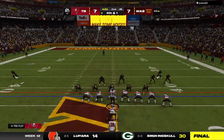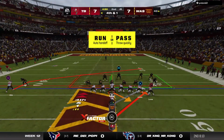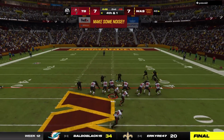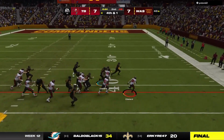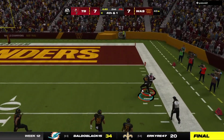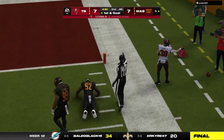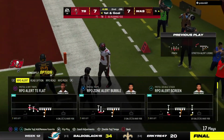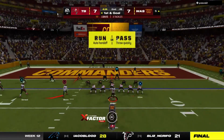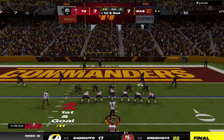Here we go. Going for it, here's ETN. There he goes, right side. And he gets it all the way down inside the 10 and mark him at the 5. Wow, 1st and goal, and defensively all they can do is shake their heads. Not only did they allow the conversion, but a big play as well.